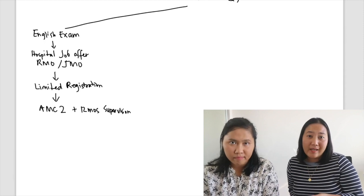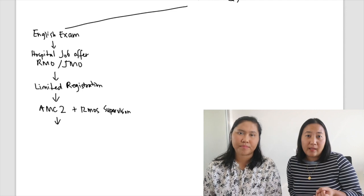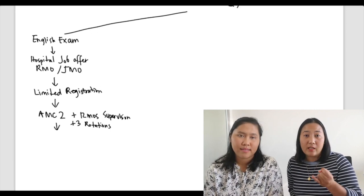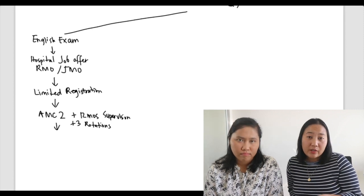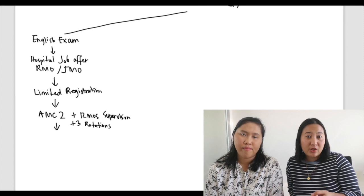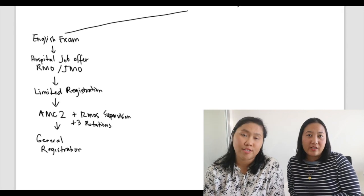So take the AMC 2 while you're already working. Finish your 12 months of supervision at the hospital. At the same time, you have to finish the 3 rotations needed, which are an emergency rotation, a surgical rotation, and a medicine rotation. And then after you finish all of that, you are eligible to get your general APRA registration. So that's the first way to do it.